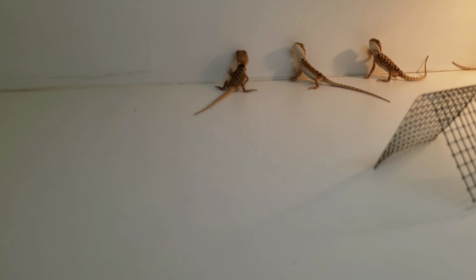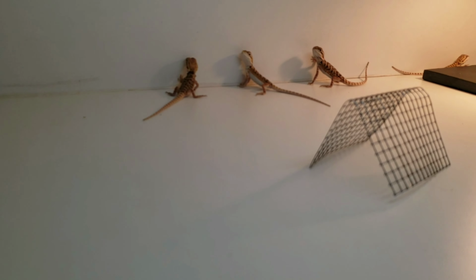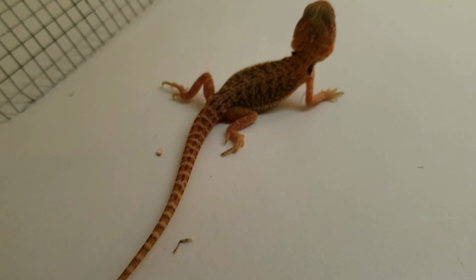And let me get one of the older babies to compare size. The older babies hatched December 22nd, and these ones hatched January 8th. So I'm going to get one of these so you can compare size. This one right here is the December 22nd baby. They're starting to pick up a lot of color as well.